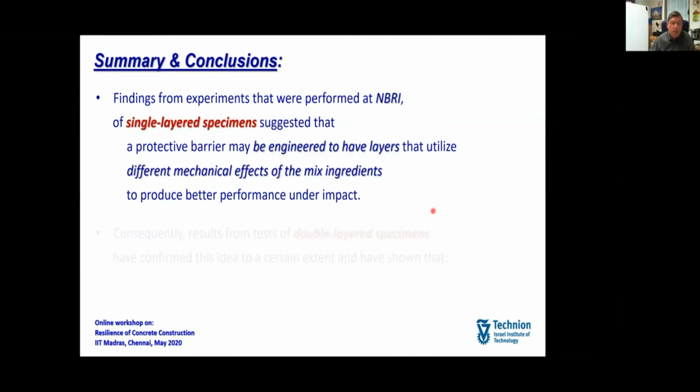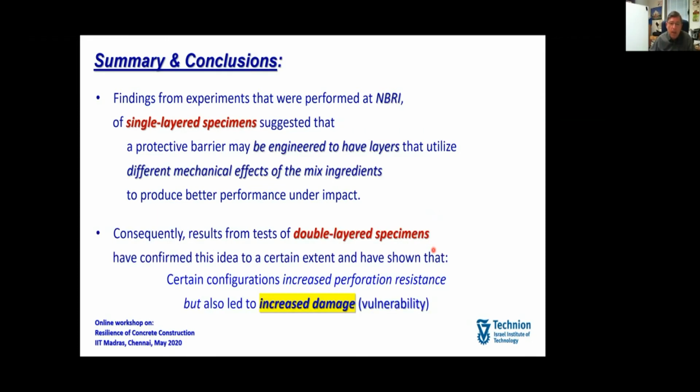Consequently, results from double-layered specimens have confirmed this idea to a certain extent and have shown that certain configurations increased perforation resistance, but also led to increased damage.